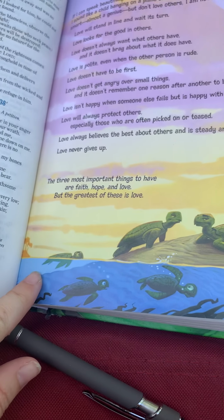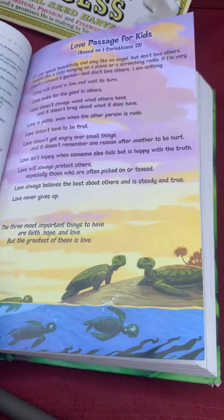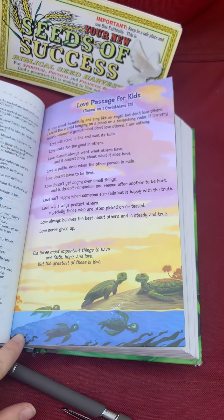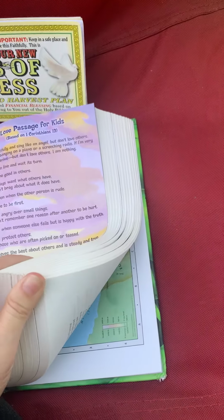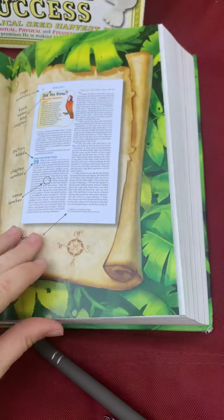And I also wanted to read this for you. It's called The 3 Most Important Things to Have Are Faith, Hope, and Love, but the greatest of these is love. Love that. If you want to look at that, you can pause the video and check that out. I love it. It's a love passage for kids. And what I love about this Bible, I think it's in the front. Let me tell you why I really enjoy this Bible with my family.